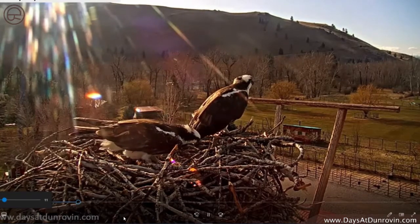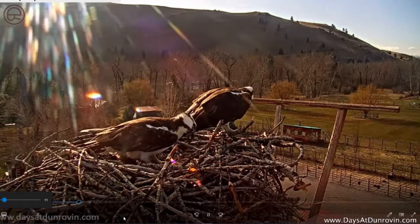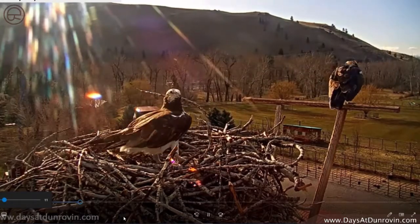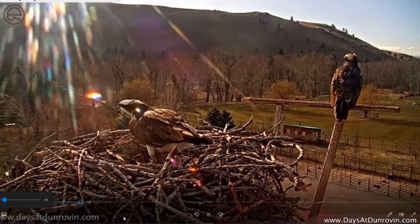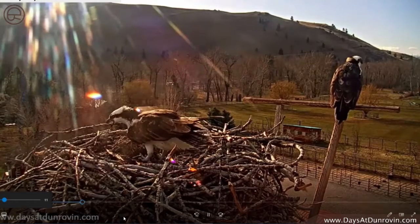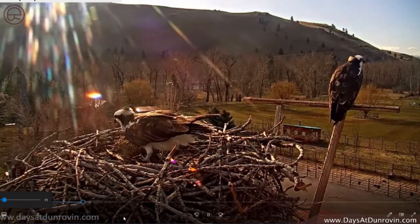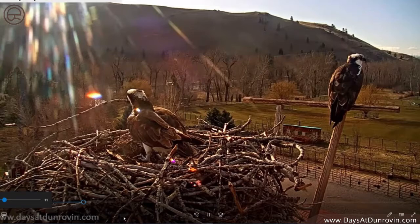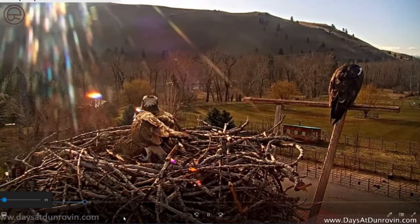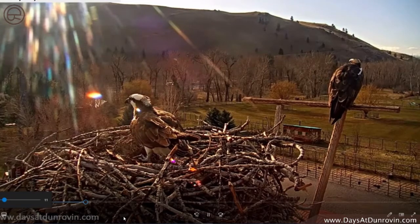In fact, that nest bowl can get so deep that the viewers have a very difficult time seeing the eggs, and we have to speculate how many eggs she has in there because we can't see into the bowl, because it's getting deeper and deeper. And that, of course, is to keep the eggs warm and to keep those tiny chicks from falling out of such a big nest.